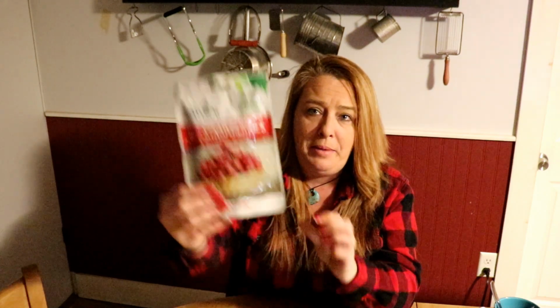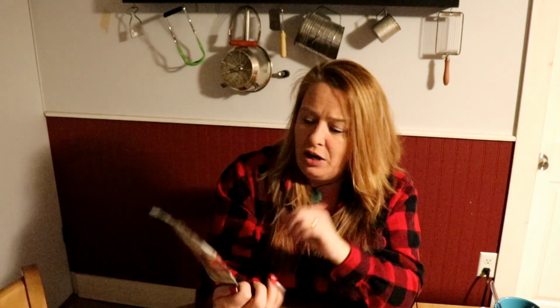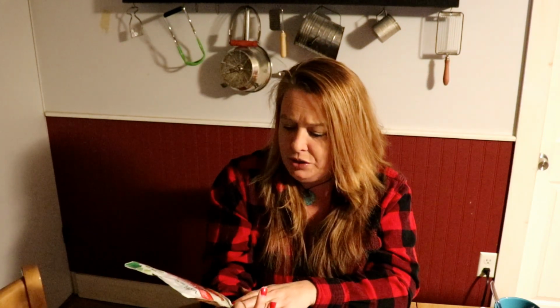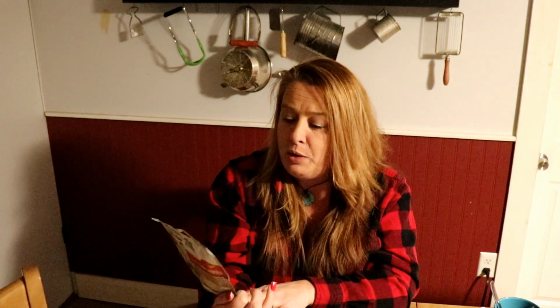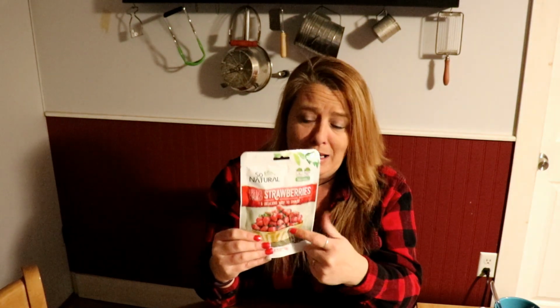And then I found these. These were really nice. They're called So Natural Freeze-Dried Strawberries. And these have almost a 2-year shelf life on them in this package. I suppose you could repackage them if you wanted, but I think they're foil lined if I remember correctly. I've eaten them before. They're absolutely delicious.